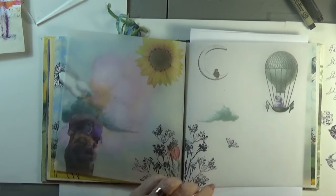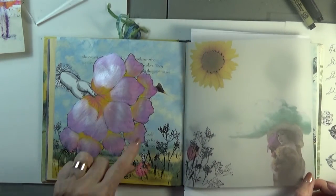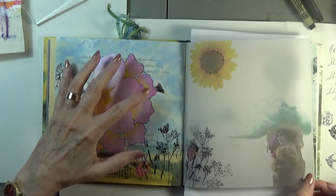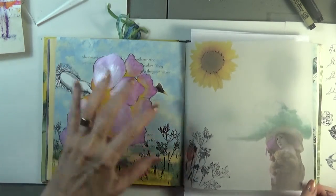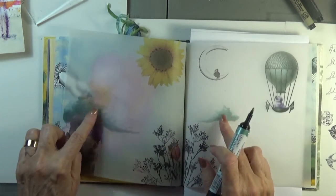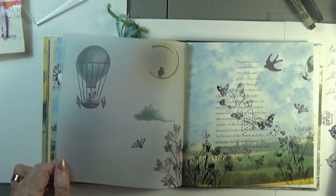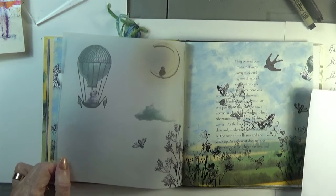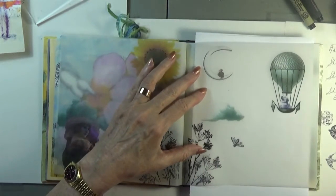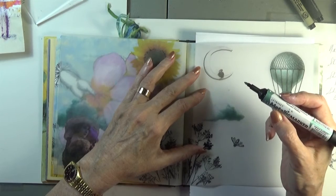Now, I think I'm about ready to get to the final steps. I'm going to embellish this hand and re-outline this focal flower. I'm going to see if I can make some magic on these greenish clouds. And as you can see, I have finished, or almost finished, stamping this side of the spread. Okay, let's see what happens. I'm going to be using Electroset metallic marker.